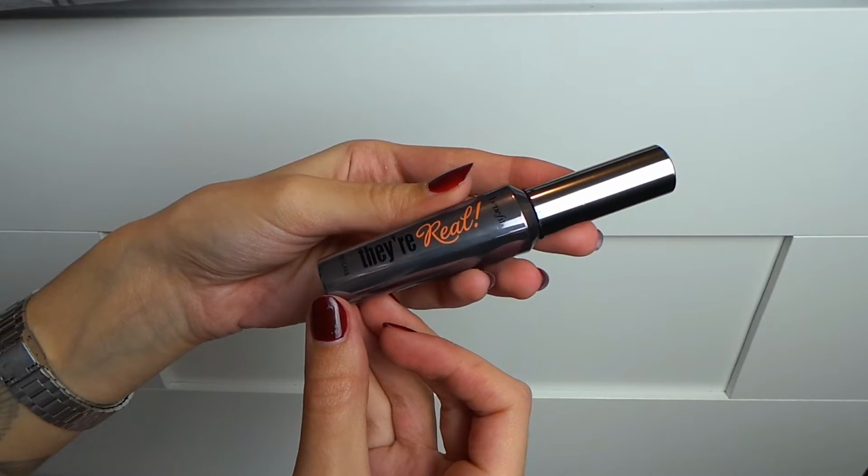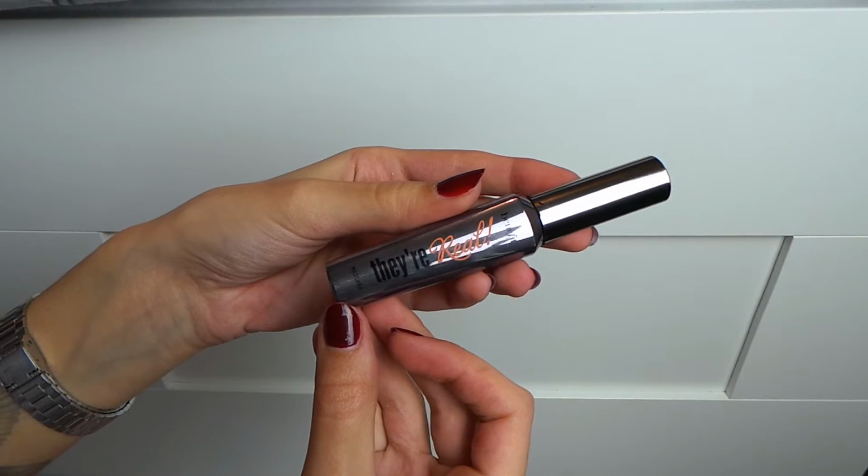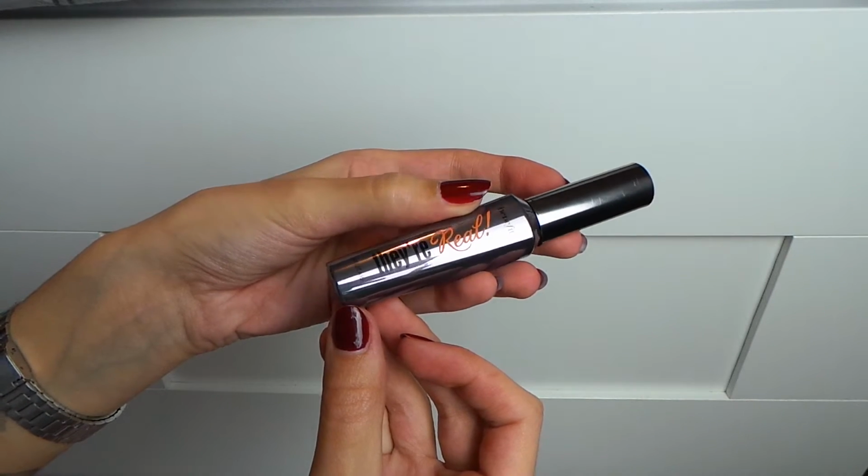Next item in the beauty stuffs is the Benefit They're Real mascara. This is my go-to mascara every day, no matter what the occasion, whether it's nipping to the shops or New Year's Eve. This is it. A lot of people don't actually like Benefit mascara, but I actually love it.